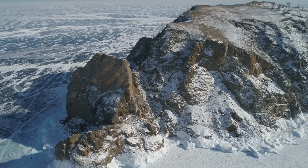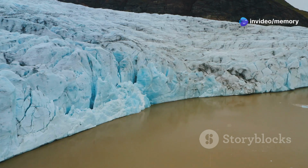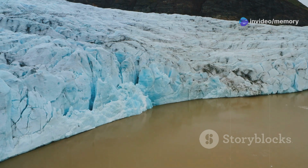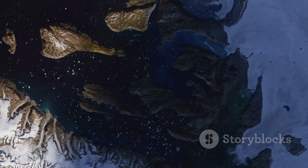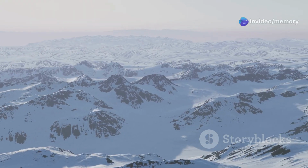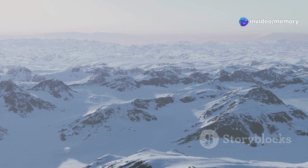The cliffs are often blanketed with snow and ice. They provide habitat for seabirds like puffins and gannets. There are also a number of freshwater rivers and lakes, many fed by glacial melt. These features give rise to fjords, valleys, and other geological formations. Due to these harsh conditions, Greenland boasts a high concentration of unexplored and unclimbed peaks.